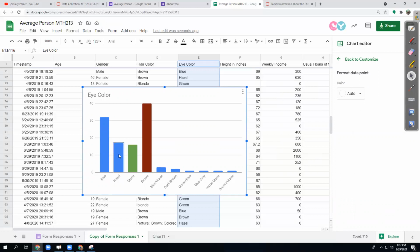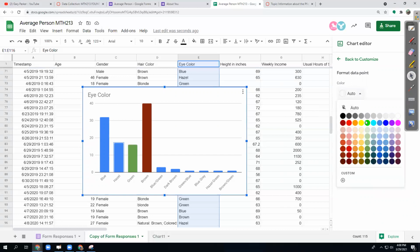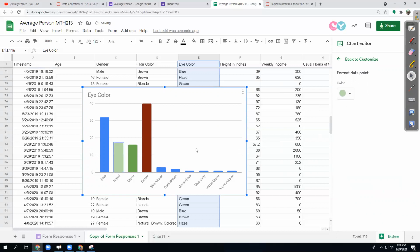What color is hazel? Is that like blue-green or green-brown? Either of you know? Never been sure about that one. It's like a green-brown, like a light green. Light green. Okay. Let's see. Let's go with that color there then. And I think I'll leave the others alone. So we can play around with that.